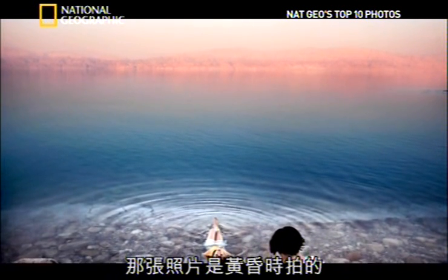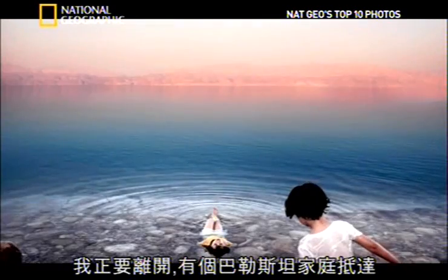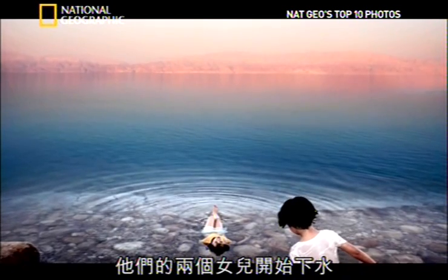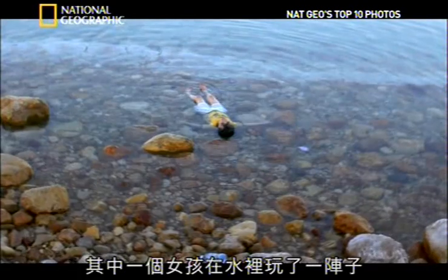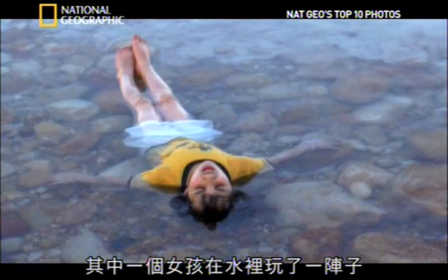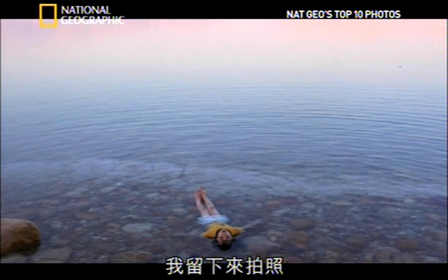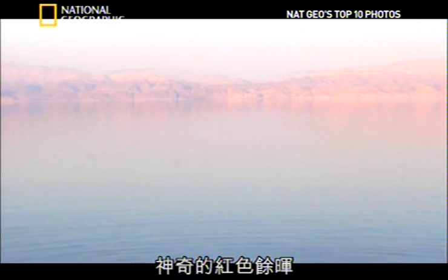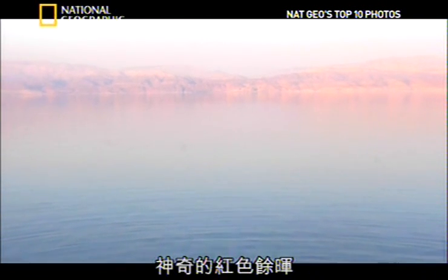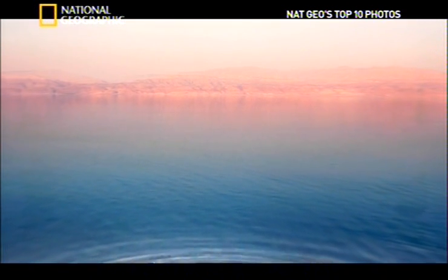I took that picture at the end of the day. The light was fading, and I was actually about to leave when this Palestinian family arrived, and 2 girls started entering the water. One of the girls entered, and she played a while in the water. I was just there photographing them for a while. So at one point, it was just us. So it was quite beautiful, end of day, with this magical red light in this very strange and beautiful place.